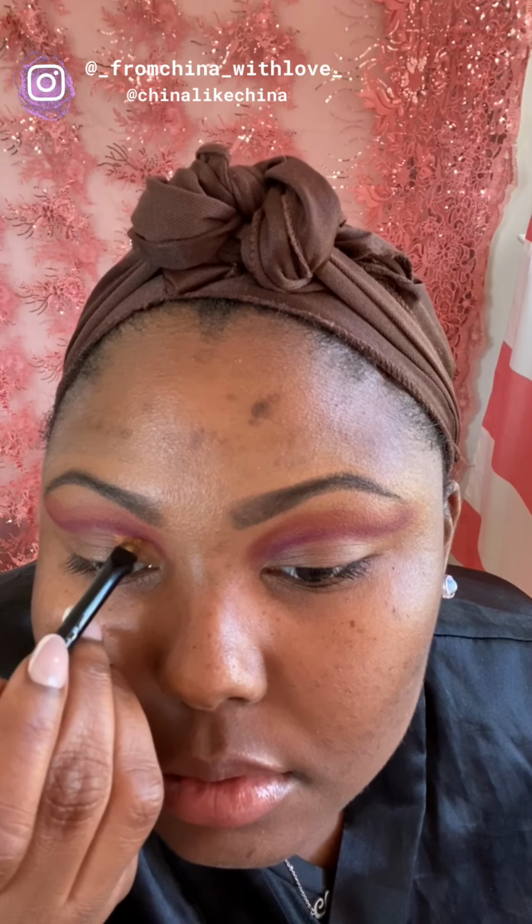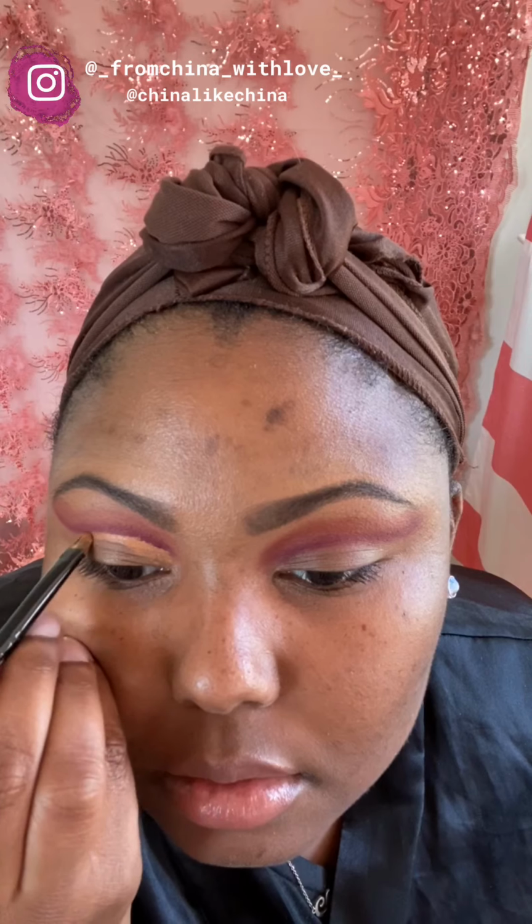Now I'm going back in with the LA Girl in the color Toffee, and I am priming my cut crease. Cutting out that crease, and we're going to follow the whole wing.